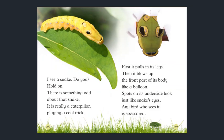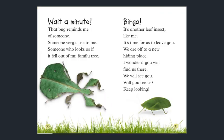I see a snake, do you? Hold on. There is something odd about that snake. It is really a caterpillar playing a cool trick. First, it pulls its legs in. Then it blows up the front part of its body like a balloon. Spots on its underside look just like snake's eyes. Any bird who sees it is scared.